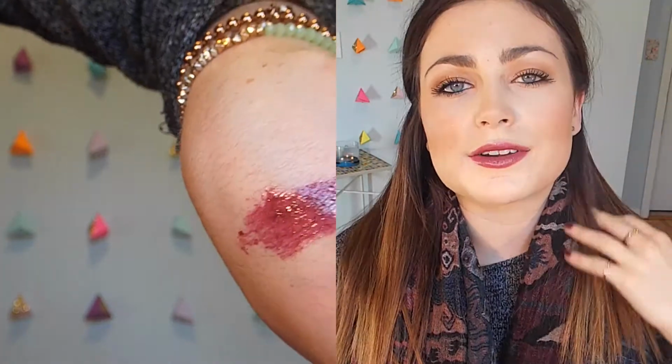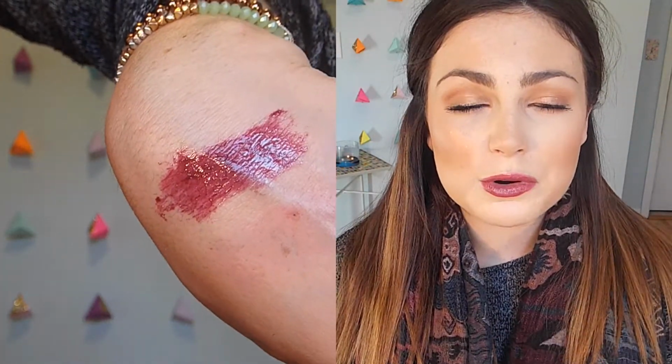Love them. Another Maybelline. This is a color elixir in Caviar. I love these color elixirs. I think they are so perfect to wear on their own or over top of a lipstick, and I love, love, love this dark, deep purple color for the fall season. I just think it is so stunning. I need to put it on.